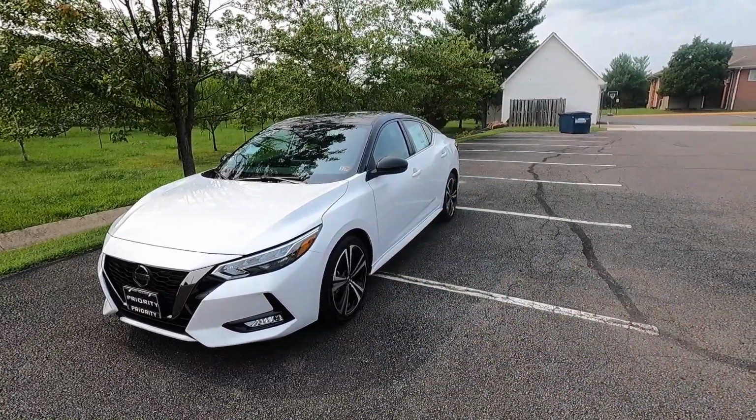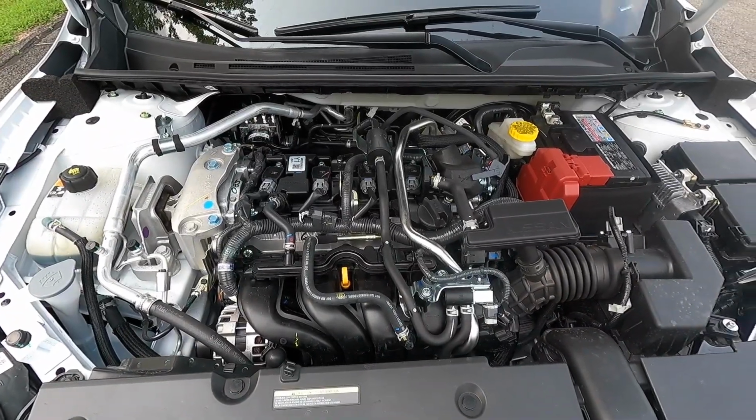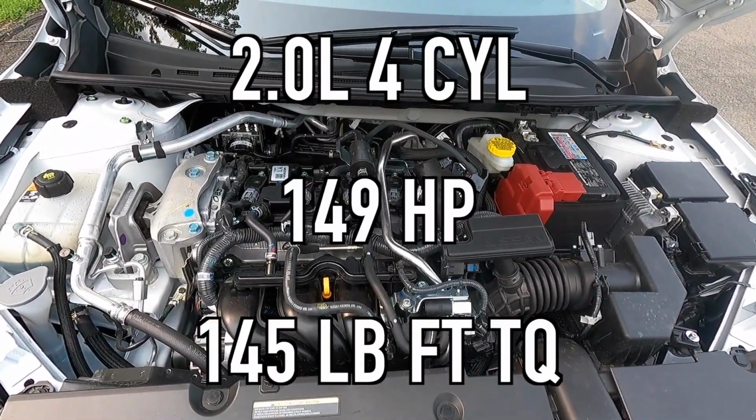But with that stuff out of the way, let's move into performance. Popping open that hood reveals that 2-liter 4-cylinder that makes 149 horsepower and 145 pound-feet of torque.